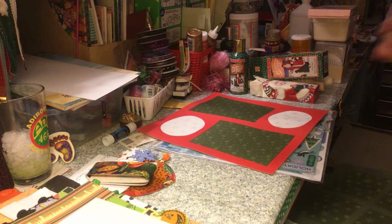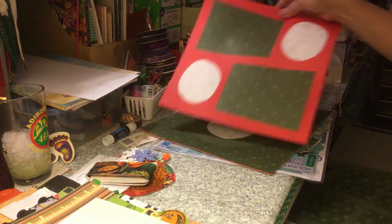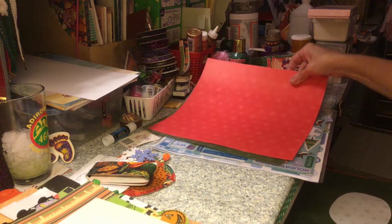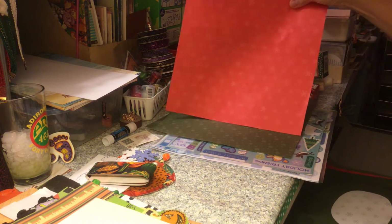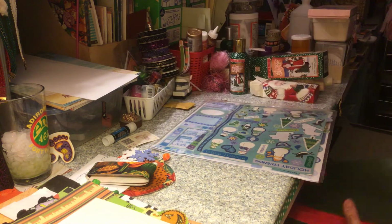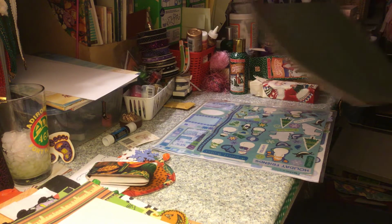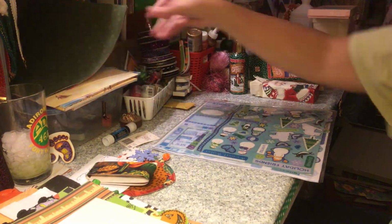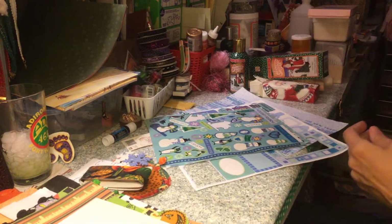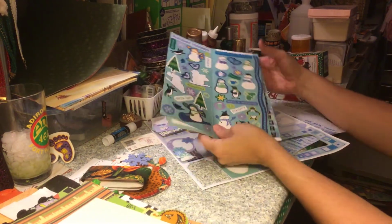Squares. This is lighter. This is cardstock. And that one is not cardstock either. Oh, they're nice. I'll put them up here, I guess. And then I got this bag. Stuff in it. Lighter. Stickers.